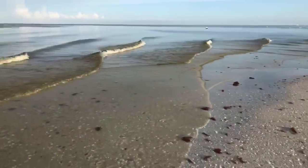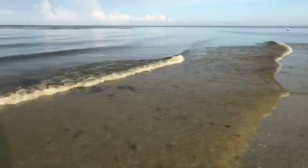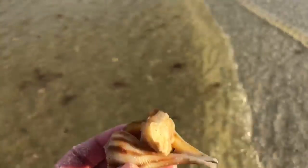I'm going to put this pear whelk out here. Give you one more look at it before I put it in the water. Hopefully it will bury itself in the sand. I'll help it out a little bit. I kind of buried its little point in the sand to keep it from washing up on the beach. Hopefully it'll survive.